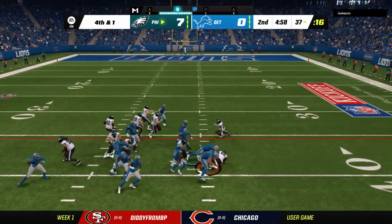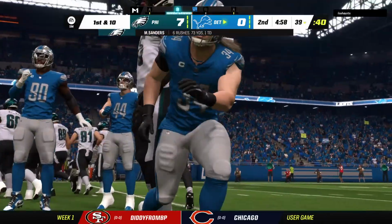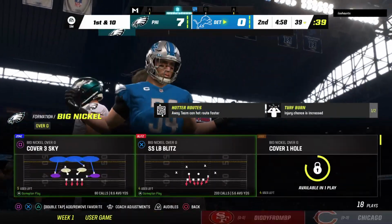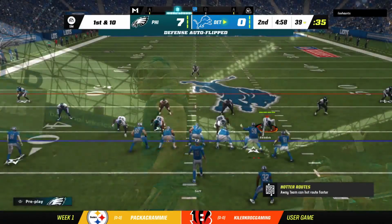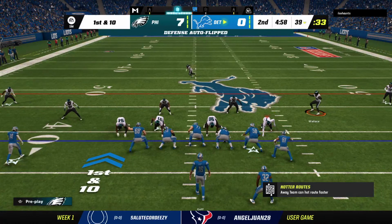Going for it with Sanders. And that'll hurt the average a bit as this time they're able to get him behind the line. He only needed a yard, but he couldn't even get back to the line of scrimmage. And the Lions will take over.